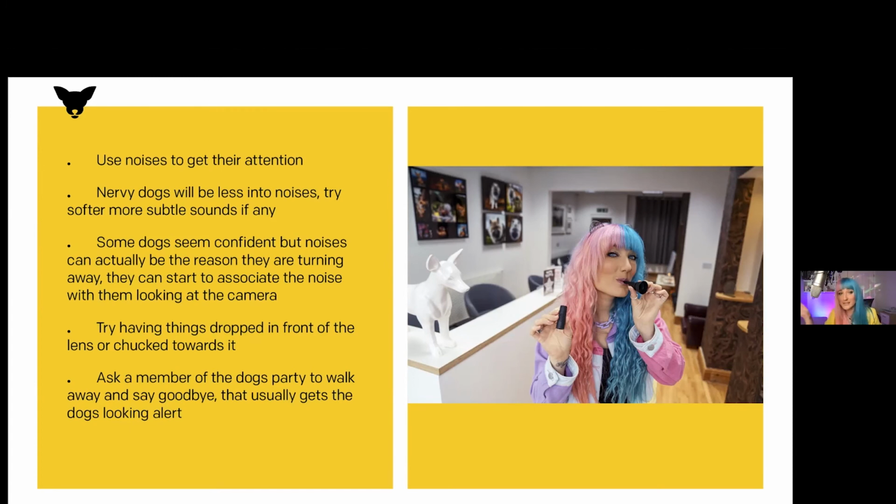Some dogs can seem super confident, but the noises can then be the reason they're turning away from the camera. They might be dead happy, but then they don't like those loud noises. So they're looking away because they're thinking, every time I look at this camera, she's blowing a really loud noise. No thanks. So just because they're confident, don't just go in there with the loudest noises.